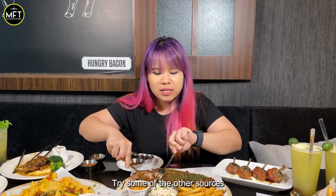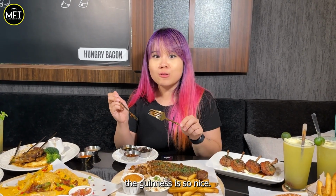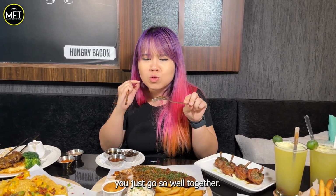Let's try some of the other sauces. That pepper is very strong. Let's try the Guinness. Wow, the Guinness sauce is so nice. It has a little bit of bitterness to it, but when you eat it together with the meat, it just goes so well together.